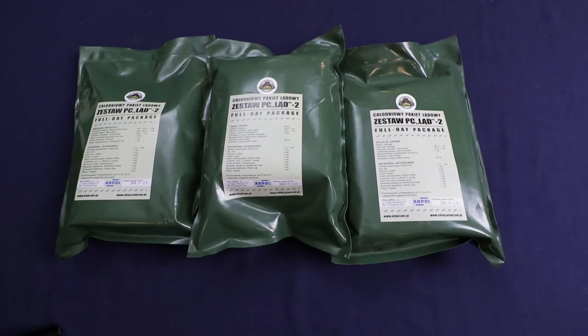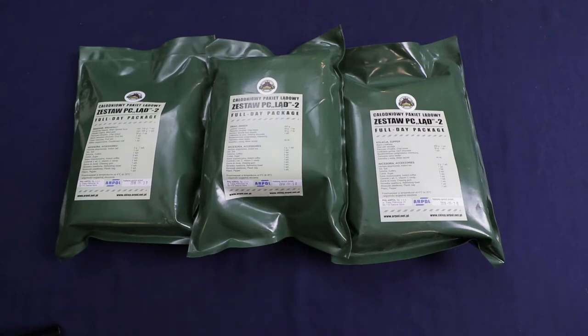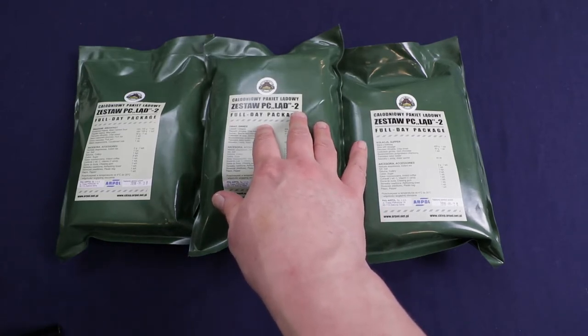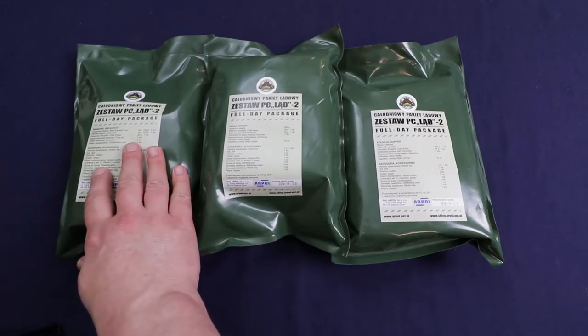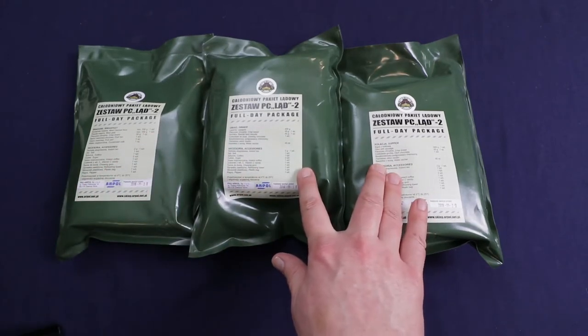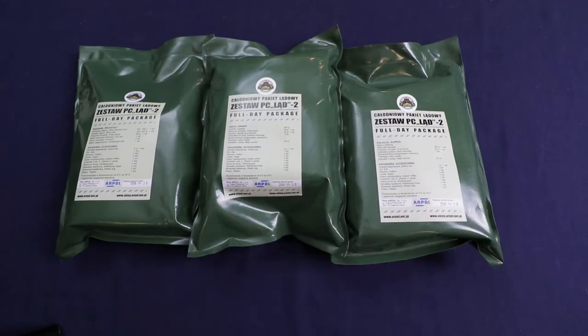If you didn't know, the SRGs are just a full 24-hour package all together in one. Everything together weighs about 3.5 pounds. Total calorie count is 3,429 calories. This one is menu number 2. There is also a menu number 1. The breakfast just has a canned meat and a pate, while the dinner and the supper have a 400 gram main, which is definitely plenty of food.